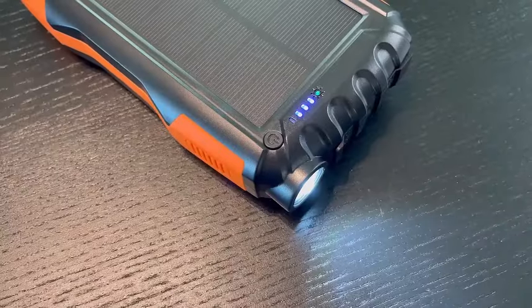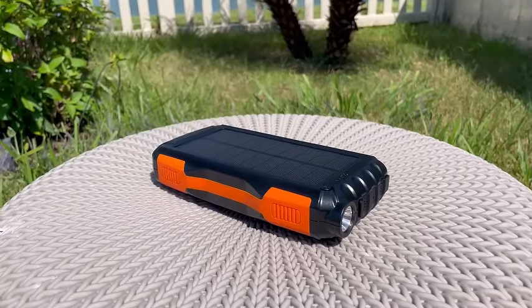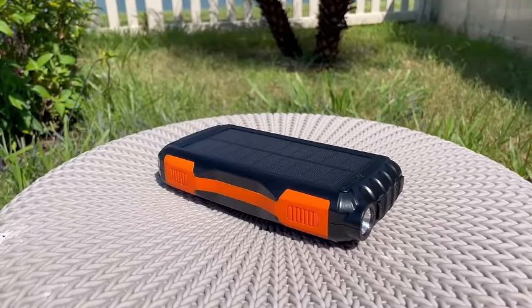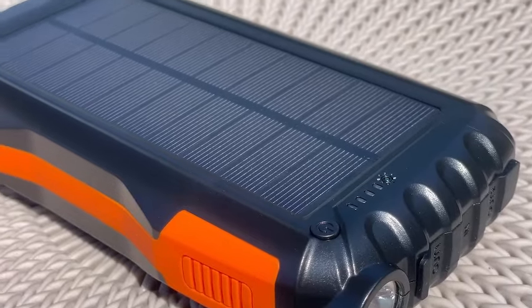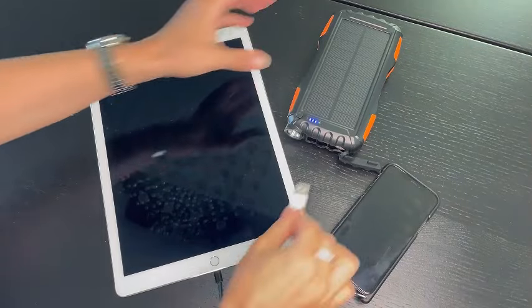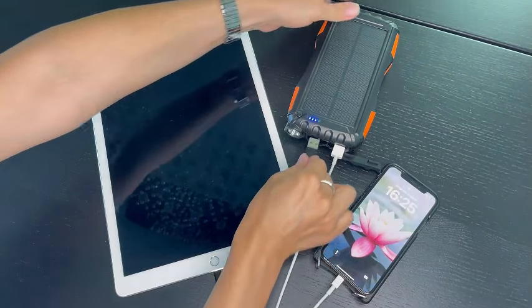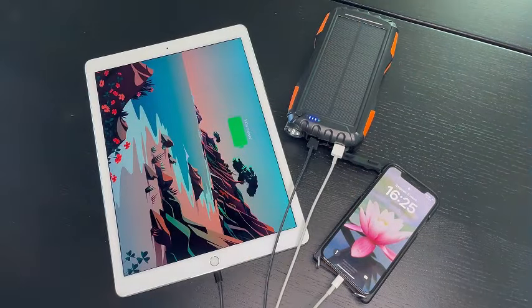Lightweight and easy to carry, this solar power bank is designed for those who crave adventure and need a reliable power source. The vibrant orange color adds a touch of style to your tech essentials. Experience the convenience of a fast charger and the sustainability of solar power with our PowerBank Solar Charger. Illuminate your path and stay connected with this all-in-one solution for power on the move.